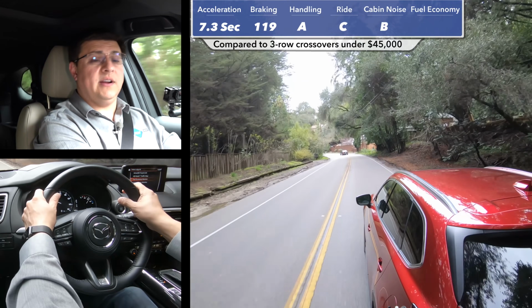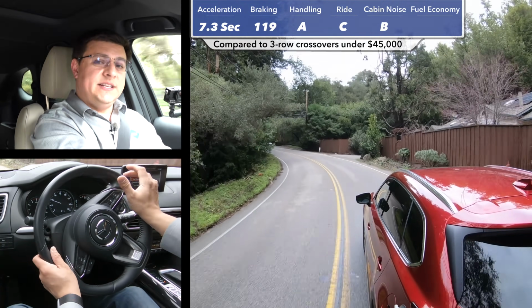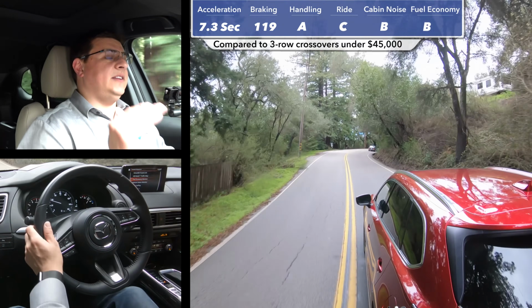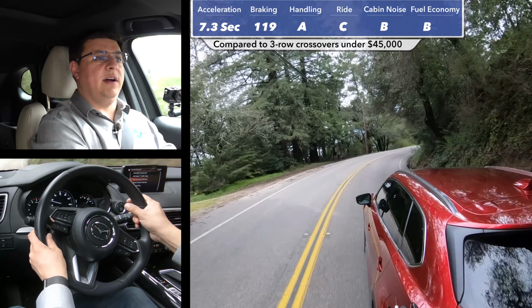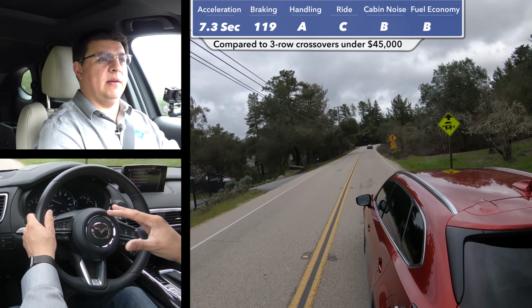When it comes to overall fuel economy, we've been averaging 21.5 miles per gallon over a week of mixed driving. That's pretty good for a vehicle in this segment, but it's not actually the best. In fact, we did average slightly higher overall fuel economy in something like the Nissan Pathfinder. A likely reason for that is the 6-speed automatic transmission.